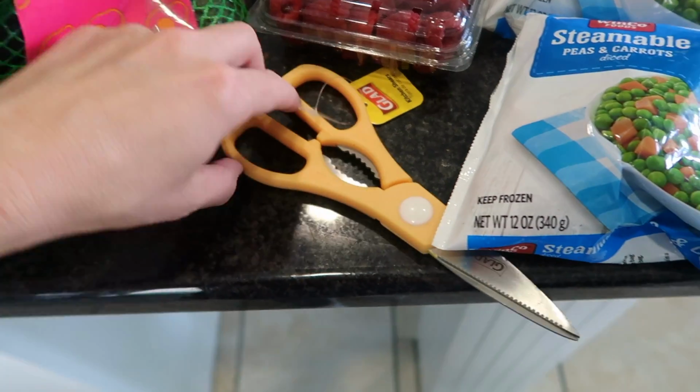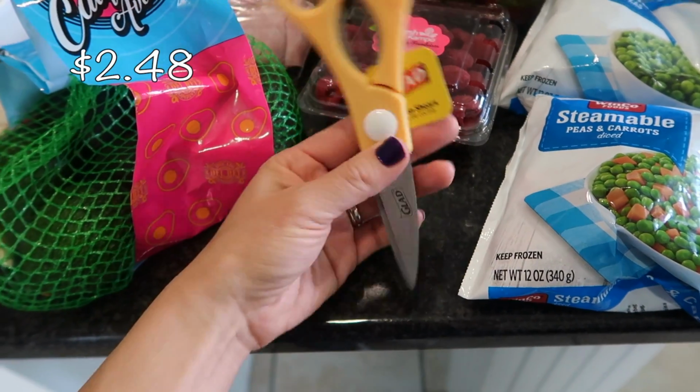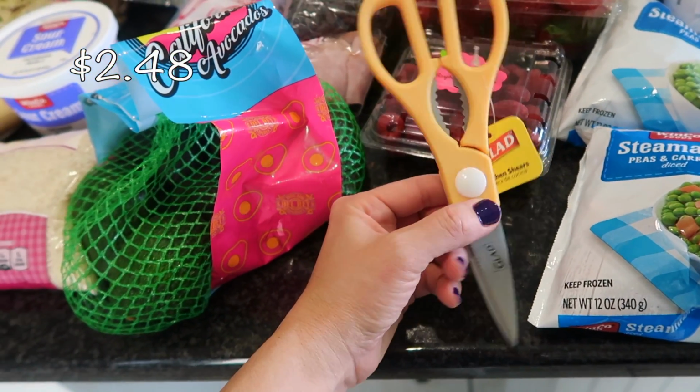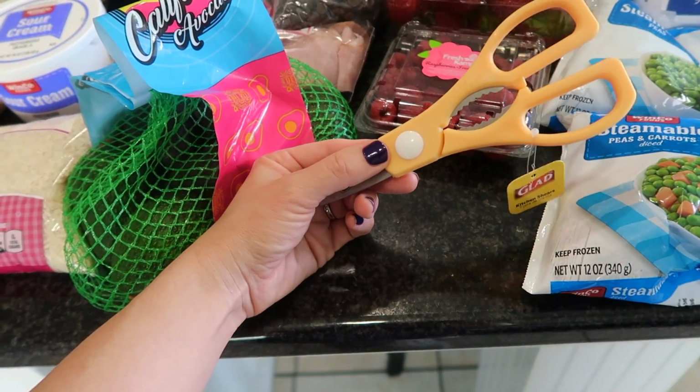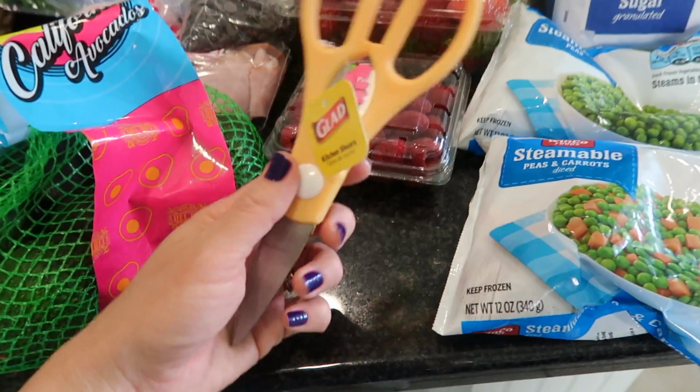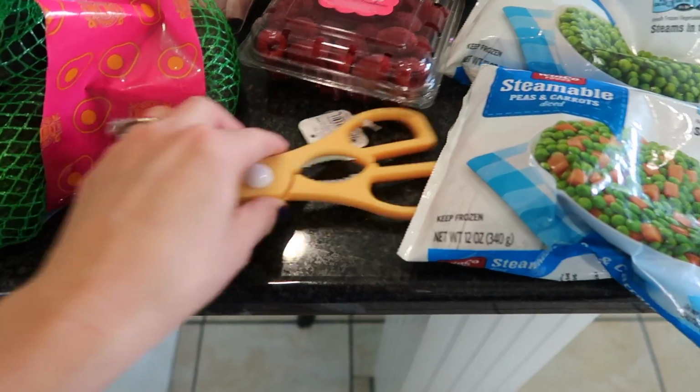So not a food item. However, I saw these and I'm like, oh my gosh, that's so random because I just broke one of my kitchen shears. And I usually have 2 kitchen shears in my kitchen at all times. One of them broke. So I got the Glad one. These were actually a pretty decent price. I think they were like $3 or something. So we'll see how those work.